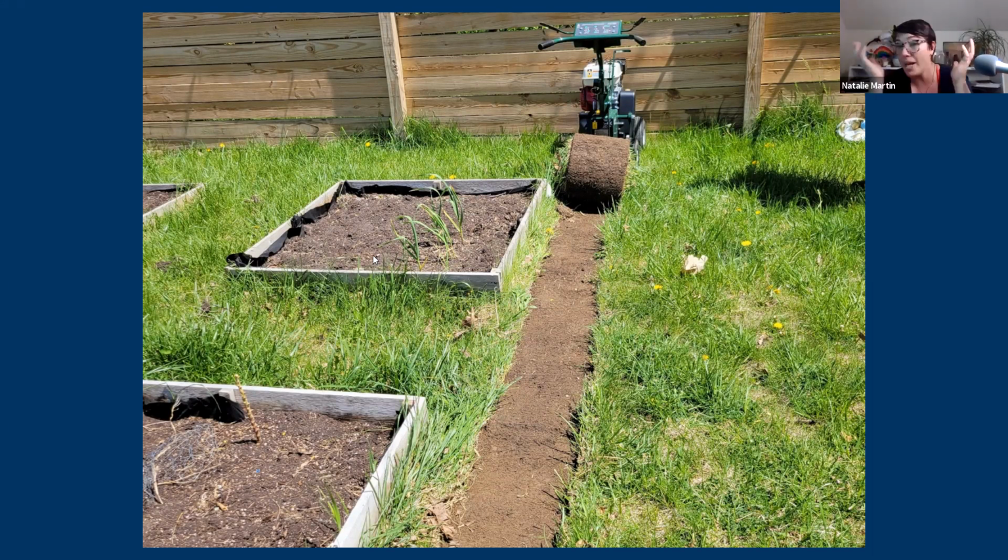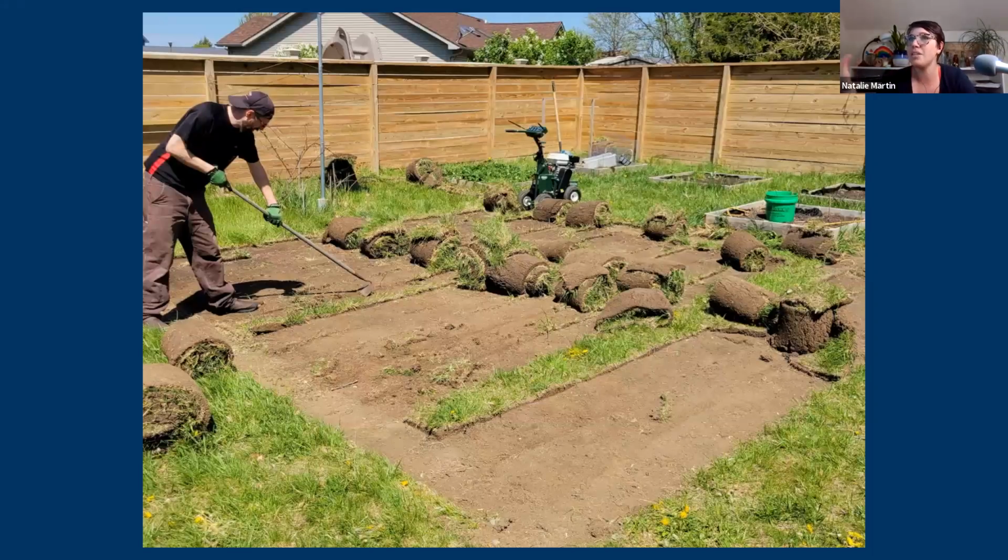We were like, why didn't we make a plan for all this sod? Because it's all in our backyard and we had to get it out to the front. And then we were like, okay, well, once you get it to the front, what do you do with it? So you can see we have been going at it for a few hours, but this is only about half of the sod removed. And we had all of these rolls that we had to figure out what to do with.